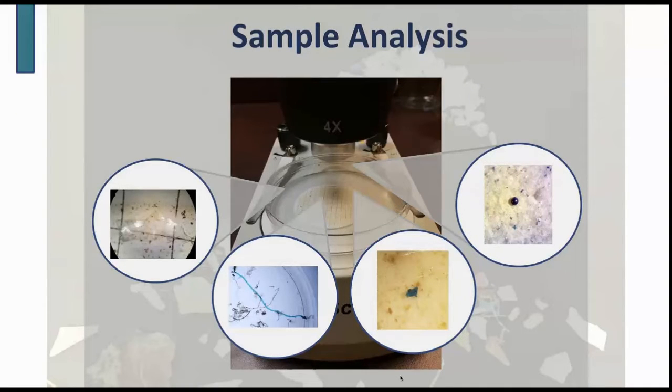So the big bulk of this project is to get the citizen scientists really involved with almost identical research that scientists are doing out there. Partners work with citizen scientists to collect and analyze water and beach sediment samples for microplastics. The partners will train citizen scientists to go out to their local beaches or local waterways and collect a liter of water or a bag of sand that they will analyze later.